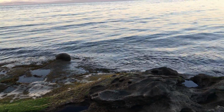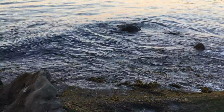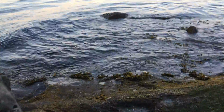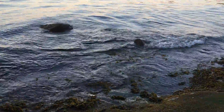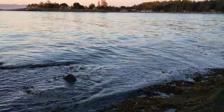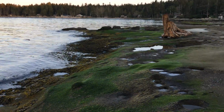I'm just going to pause for a bit so you can actually listen to the lapping of the waves here on the beach. There you go. Hello again. So that is the beauty of nature, and it is there for you.